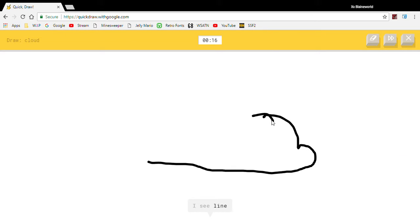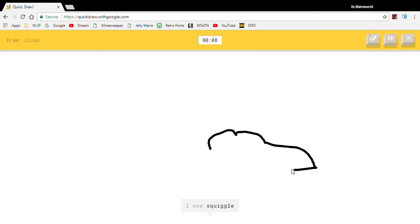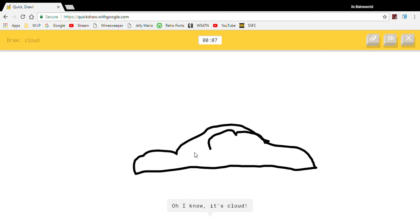I see line. Or shoe. Or beach. Or bush. I see flying saucer. Okay, let's try that again. I see squiggle. Oh, I know. It's cloud.